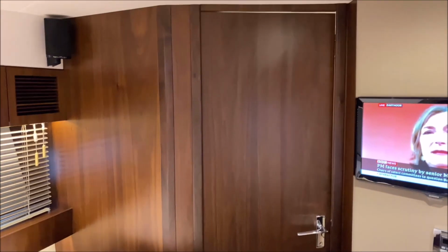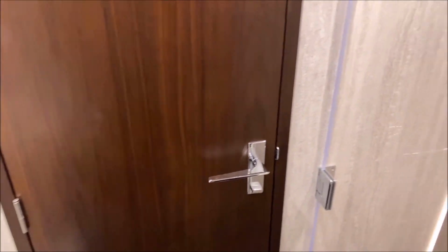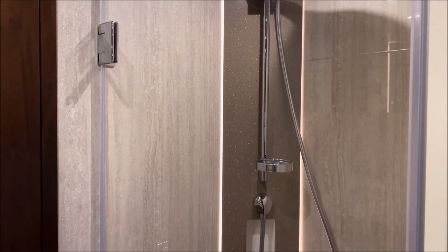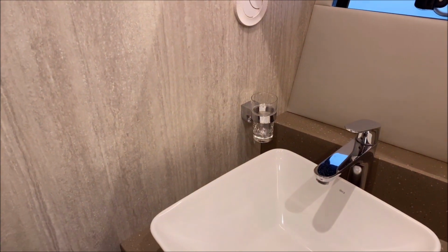Again, she's got her own AV, air conditioning in here as well, Harman Kardon surround sound, and the TV. And then you've got the second head, which is ensuite to both this and the third cabin. So again, you've got your loo with a hinged lid over the top. And then as we walk around, again, another big, nice, usable shower. Again, with plenty of storage over the top of the raised sink.